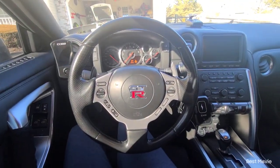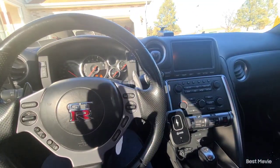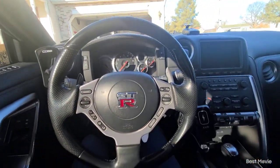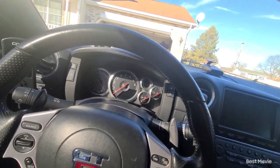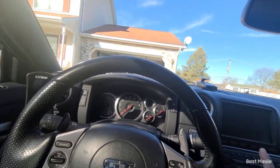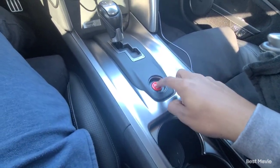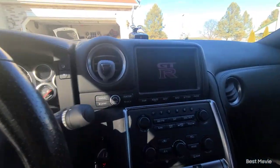Now, the first thing you notice when you get in this car is these seats. Nicely bolstered seats. When you sit in this car, it feels so much nicer than that car. This is what you're paying for, honestly. But if I just hit the start button down here, just put it in the run position, got the cool little graphic right here.